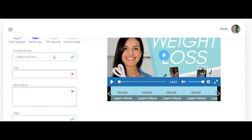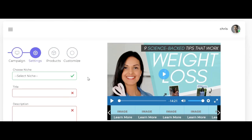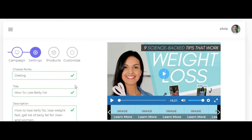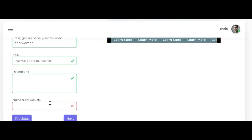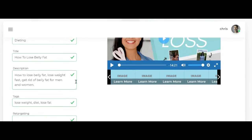So I click on Next, and it's now going to give us the option to choose from different niches. This is obviously in the dieting niche, so I'm going to choose dieting here. You'll see that it will preload the title, description and tags, and then we can also add retargeting code, for example Google or Facebook retargeting code, which would then allow us to advertise to anyone who clicks through and ends up on our campaign page.